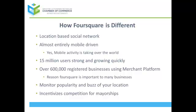Most social networks, especially Twitter and Facebook, are recognizing that most people are operating their social lives on the go. So something like Foursquare was very ahead of its time as it tried to focus on developing that location-based social interaction. That's why 15 million users have already signed up for it, and it is growing. I wouldn't be surprised if we see 25 to 30 million users by the end of 2012. Furthermore, there are over 600,000 registered businesses using the merchant platform, in that they have claimed their business on Foursquare and help control it, whether it be through incentives or at least getting the word out more.